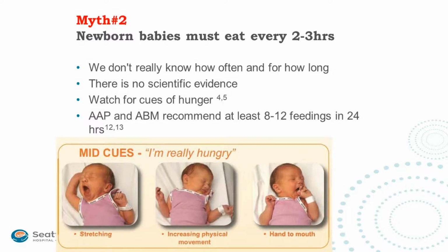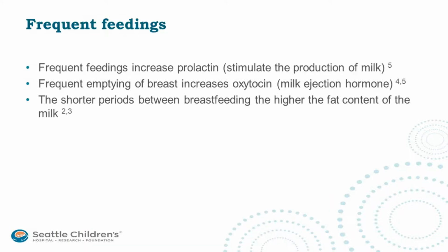All right, myth number two, newborn babies must eat every 2 to 3 hours. I've said it many times to my patients too. The reality is we don't have evidence. We don't know how frequently and how long they have to feed. We know though that they should be fed frequently because frequent feedings, as we know, are associated with higher fat content in the milk. The more frequently baby latches on the breast, the more prolactin and oxytocin hormone gets produced. And when those two hormones get produced as baby latches, breastfeeds and sucks on the breast, it communicates with the maternal brain and tells her, there is a baby, produce and make more milk. And that's the circle, that's how it works.